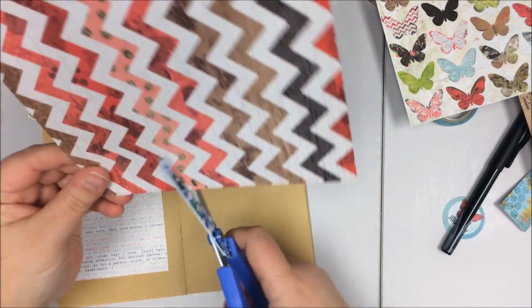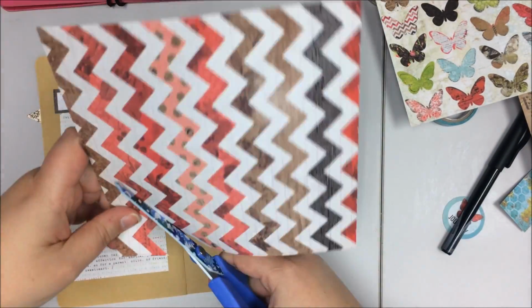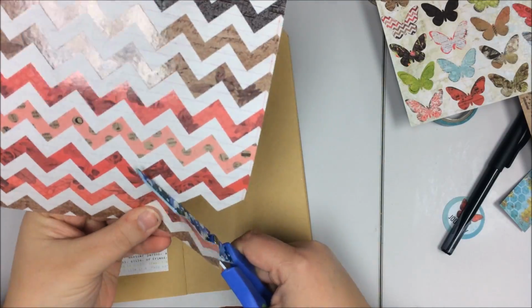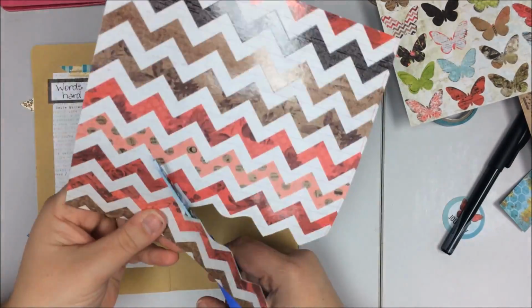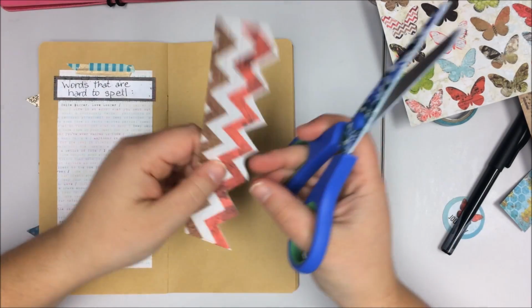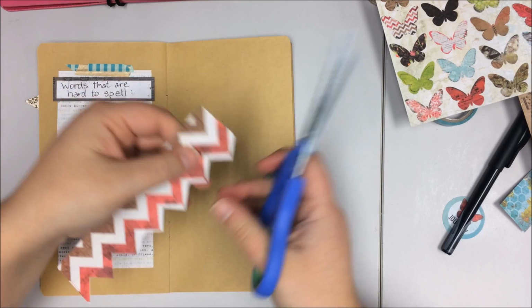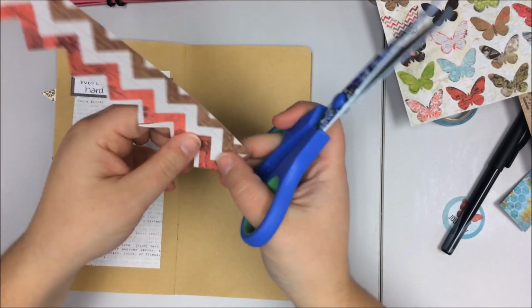For the next page, it's going to be a pretty simple one. I just used the other side of that type paper that I used a couple days ago, and then just some washi tape up at the top and a little label to put the title. So the prompt for today is words that are hard to spell.